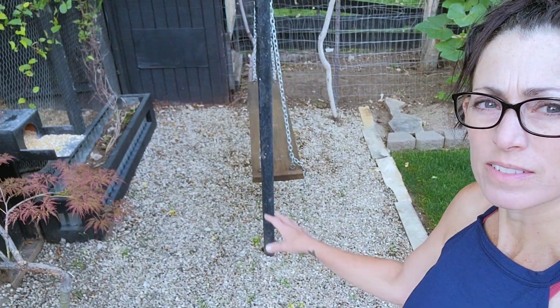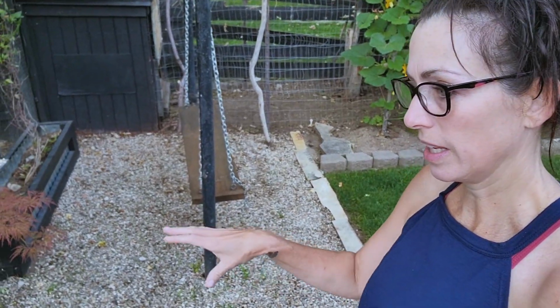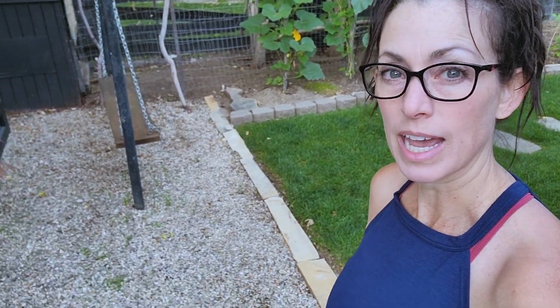So I'm gonna fill in, this is real thin right here. I had a video on cleaning up this area, and now it's a little bit of a mess again. And I was waiting for the gravel to settle so I can add more on top of it.